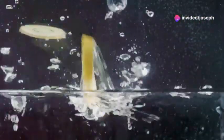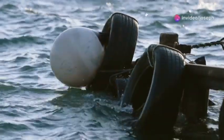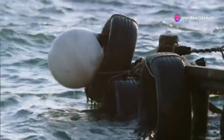When an object is placed in water, it pushes some of the water out of the way. This is called displacement. The water pushes back on the object with an upward force which we call buoyancy. If the buoyant force is greater than the object's weight, the object floats. If the object is heavier than the buoyant force, it sinks.